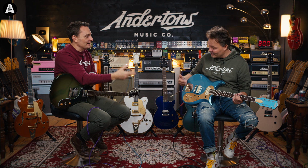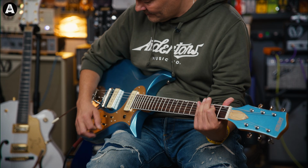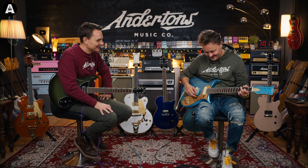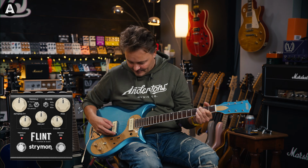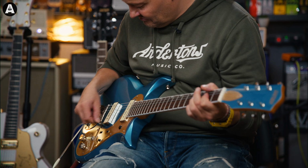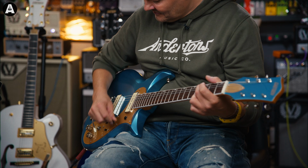It's a nice ringy guitar, isn't it? I just think it's a collab, it's a combination that hasn't been done before. I really like it, and even with gain on. Let's move on. I really like that.